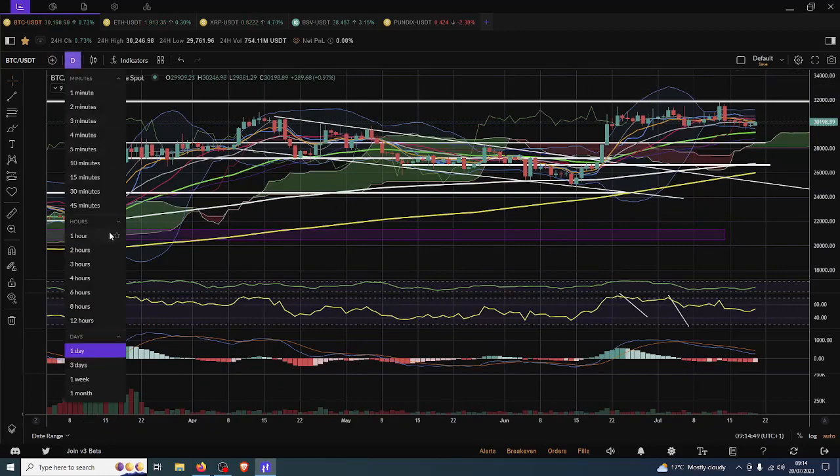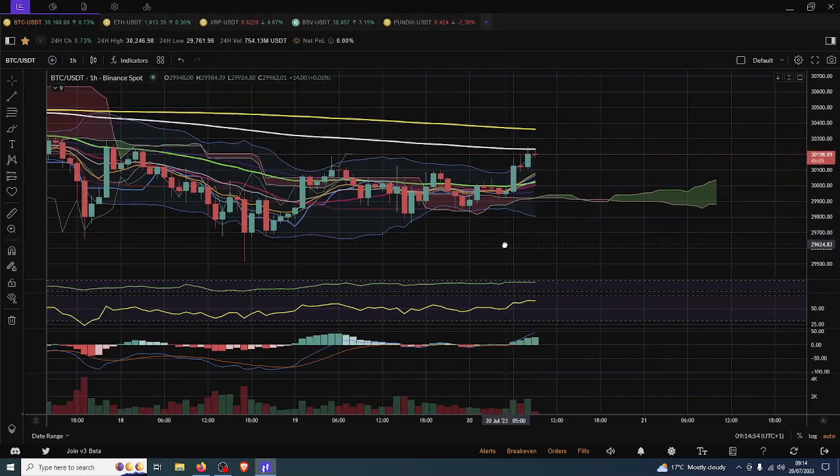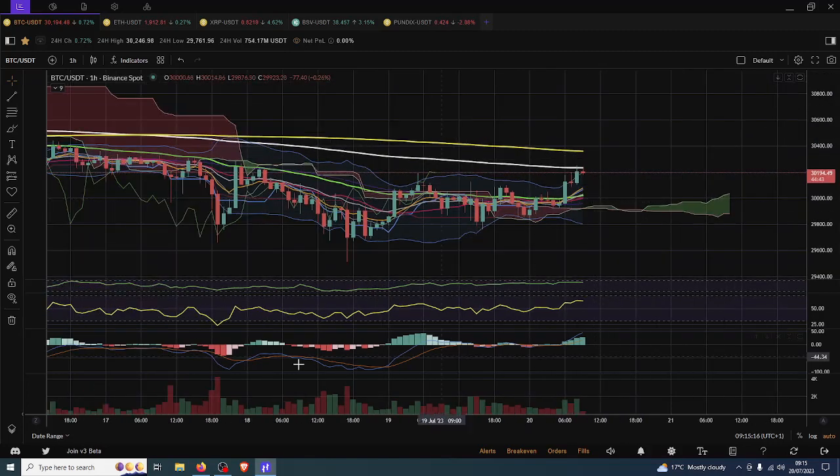We can have a look at the 1 hourly, just for a laugh really. The 1 hourly got a pump signal a few hours ago. You could probably make the case that it has already worked and moved us up to this 200 exponential where the rejection is. So recognize that the 1 hourly, the 4 hourly and the daily all have rejection around the same area, more or less that 30,200. And look, the 200 simple moving average is 30,003. So all the time frames of any significance that I would ever bother to look at, unless I was futures trading, are sitting at a resistance right now.